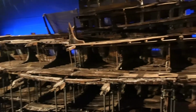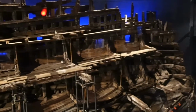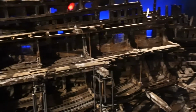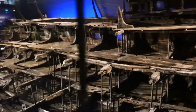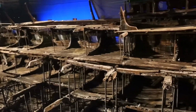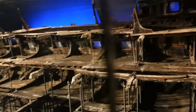So this would have been the section of ship under the sand, because everything that was exposed to the sea would have rotted away over such a long period of time. That's pretty amazing. Look at that. I think that Henry VIII probably walked around there. Not that he captained it, but if this was his navy's flagship, he probably would have gone on it at some point.